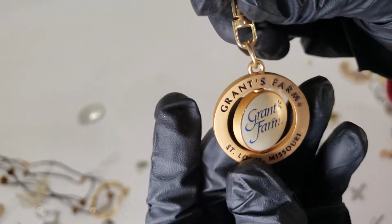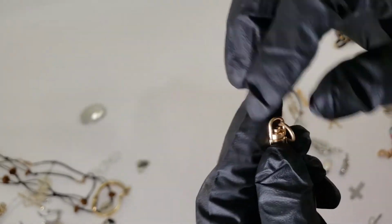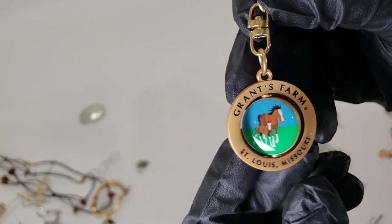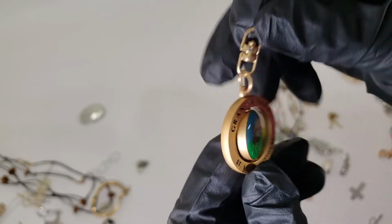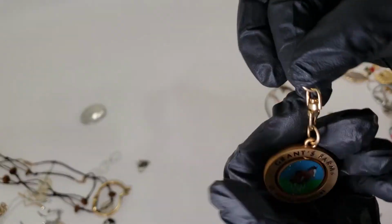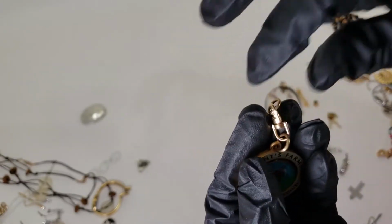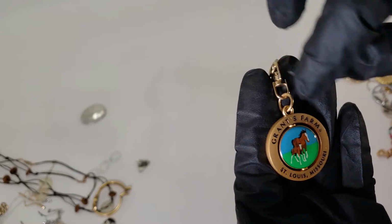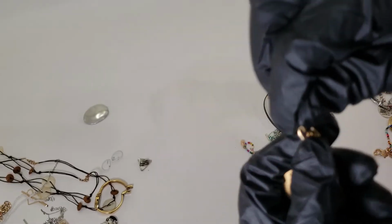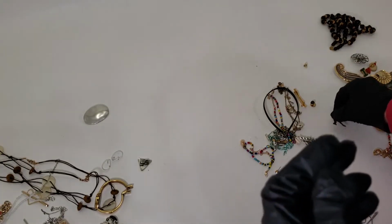Grant's Farm, St. Louis, Missouri. It's got a horse on the back. It looks like it went to a keychain that is broke. But we live in a Grant's Farm area. I live near St. Louis, so that's probably why this got thrown into our mix. It's in really good shape except the keychain. I could take this part off and just sell this with the loop on it, which I might do. Or just take this last loop off. We'll see if anything's selling like that.